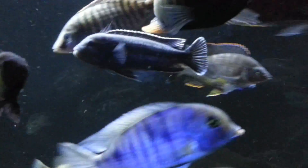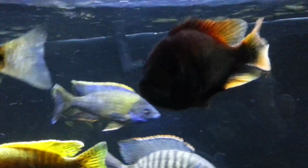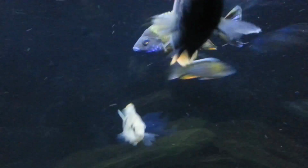But same thing with him. He was the wife's pick, so I had to go with that. She loved him, and for good reason. He's a really nice looking fish. There you can kind of see him better. The reds on him, great. There was actually a couple smaller ones that I was looking at, but when Billy suggested him, I said, you know what, let's get him. And he fits right in.